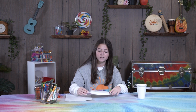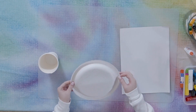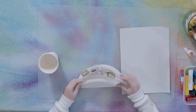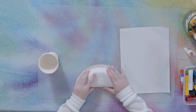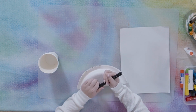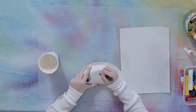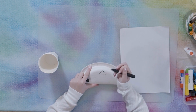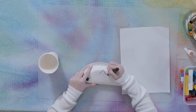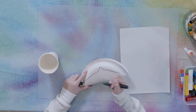The first craft we are going to make is the Rialto Bridge. So I have a paper plate and then 2 paper cups and some paper for the water. So first I'm gonna fold my paper plate in half, and I already sketched my bridge out, but I'm gonna go over it in black marker so you could see it a little bit better. So first I'm gonna draw a triangle shape on the top of the paper, and then a straight line out this way, and same on the other side.